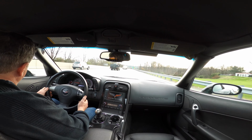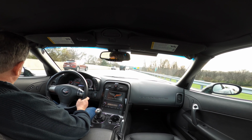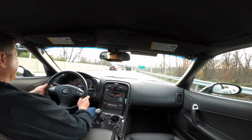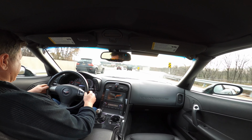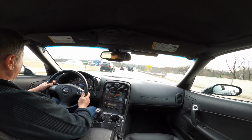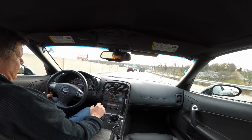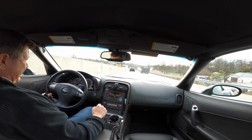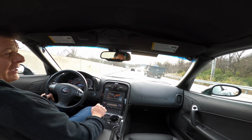A set of Michelins really transforms one of these cars. It takes away a lot of road noise, and it really smooths it out. So this car really drives nice and true, and you really have to watch your speed, because you can go a little bit faster than the law may actually permit. So be careful, as always.